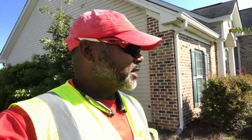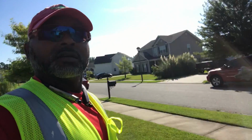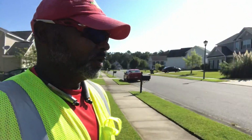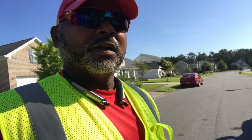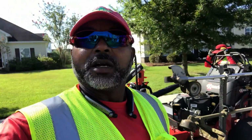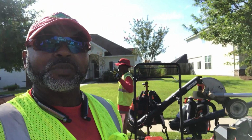And this is non-irrigated, non-fertilized centipede grass. And we are mowing this at AQ. What's the height? Okay. 2.50. 2.50 bi-weekly. All right. Awesome job, my man. And let's keep it moving.